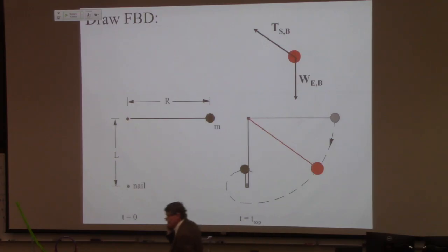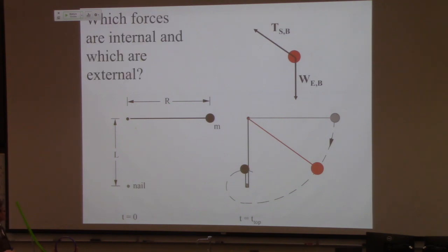I'm done, I followed the recipe. Now, the next thing I do is I ask, which of those forces is an internal force and which are external forces? Well, this force between the earth and the ball, that's one part of my system, the earth, pulling on another part of my system, the ball. I don't have to worry about the work done by that. And that's another good thing, something to put in your toolbox.